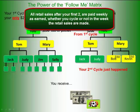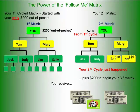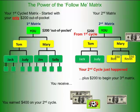And of course, the other thing that happens is you get $200 that comes out of this pay line to begin your third matrix. And in this particular example, you earn $400 on your second cycle. And there go the $200 to take you to the top of your third matrix. Now, of course, the amount of money that you earn with any of this matrix cycling is completely dependent on your own efforts.